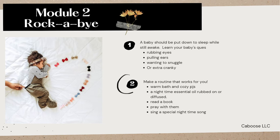So your goal is to make a routine that works for you. Give them the cues that they need to know that it's time for bed. With this, we're talking about your nighttime routine, but the same can be applied when it comes to their naps. It's still sleeping, even though it maybe isn't the nighttime routine.